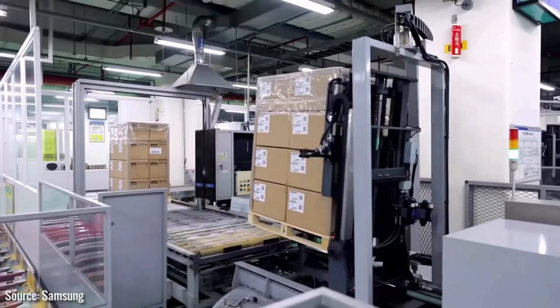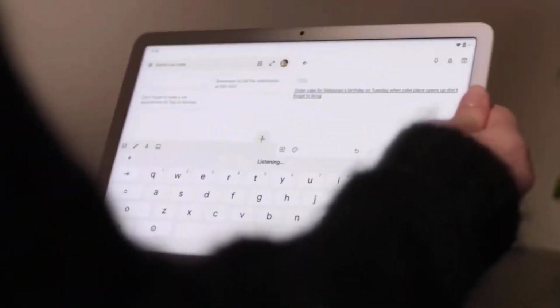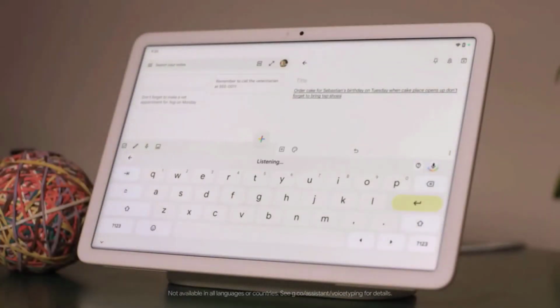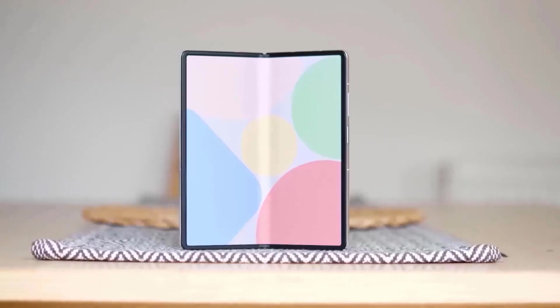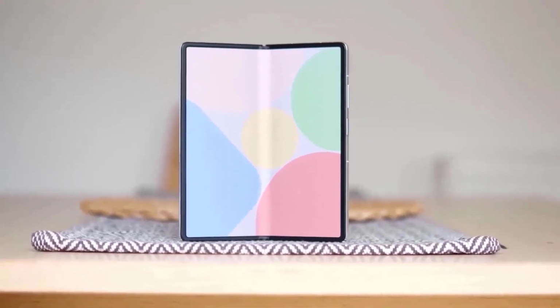If you're having second thoughts about purchasing the Pixel tablet or the Pixel Fold, you can still cancel the order without incurring any fees as long as it has not yet been prepared to ship. Finally, what are your thoughts about it?